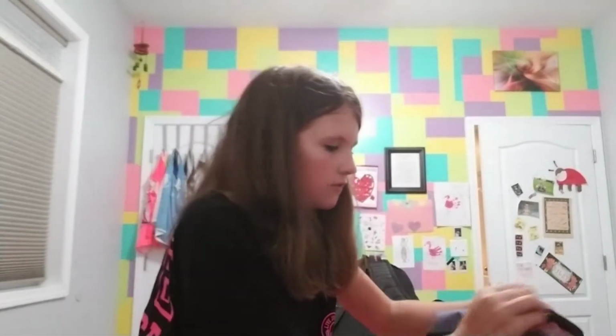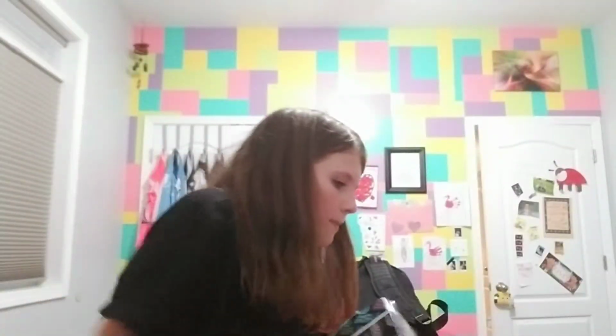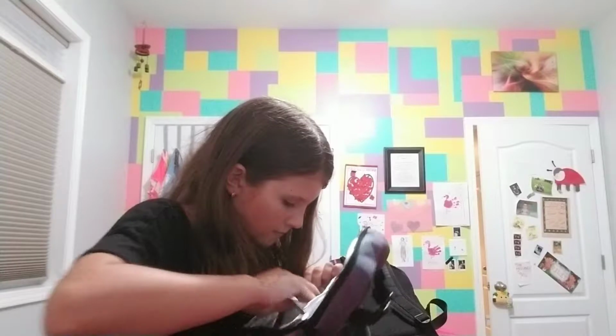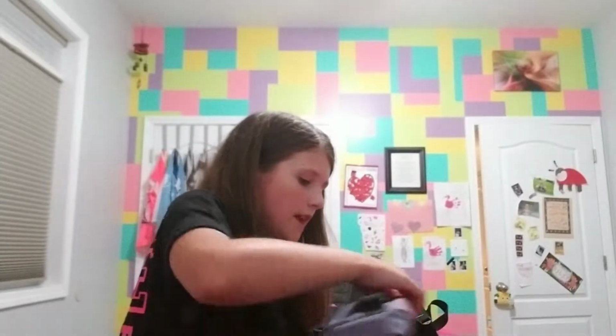And the only thing that's in it right now is this sandwich holder. It has like flower hearts and it has an ice box in it. It's for my sandwich. So that goes in the main pocket. And then there's not much room for anything else. So maybe like a juice box and a snack, so we'll go down here. That's my lunch box.